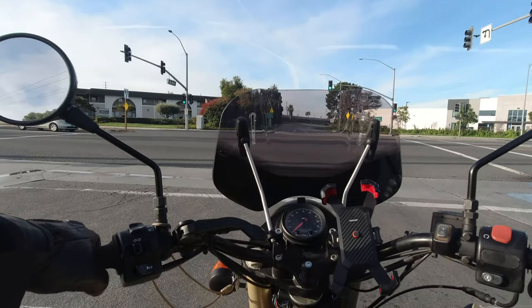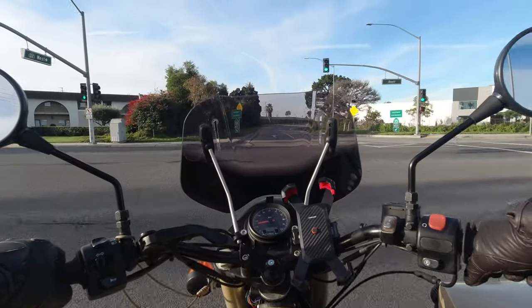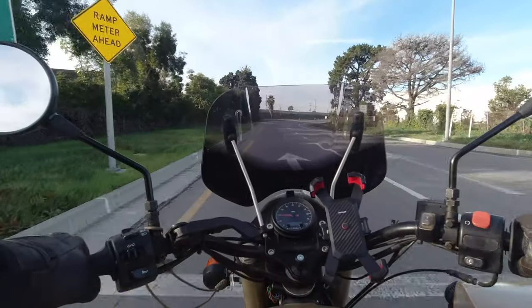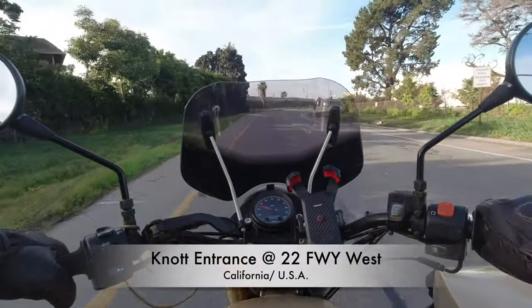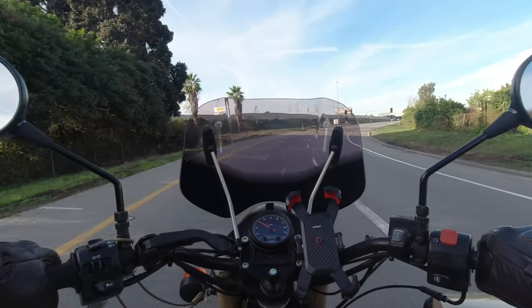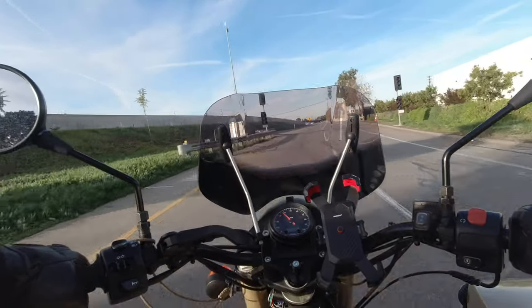Here we go, the light is green, clear to take off. Oh my god, my heart is racing. It's not like I have been on the freeway before. This is the entrance of the north, going toward 22 west.